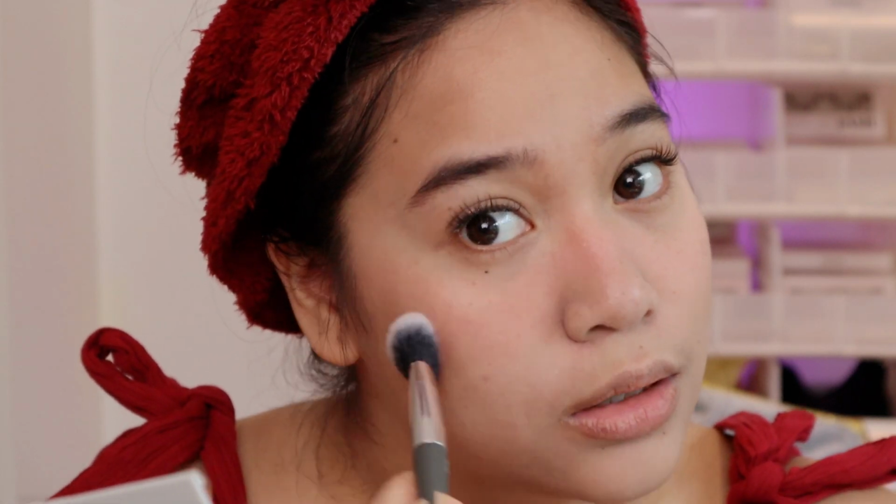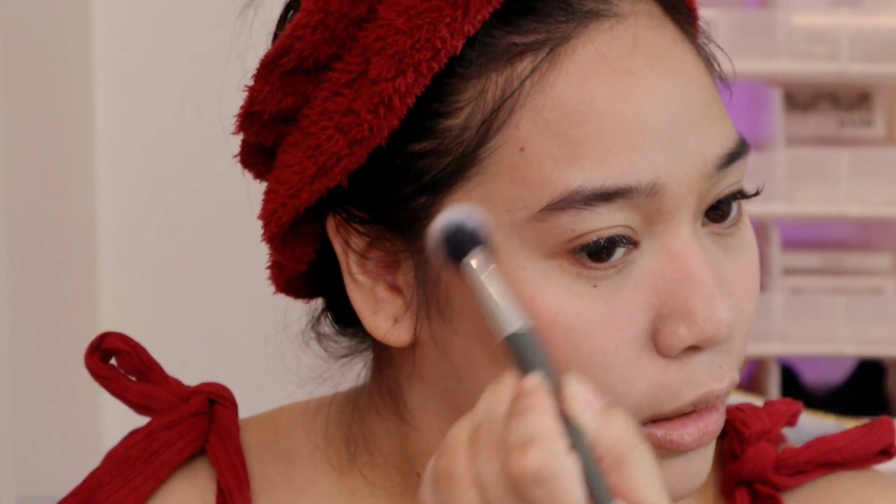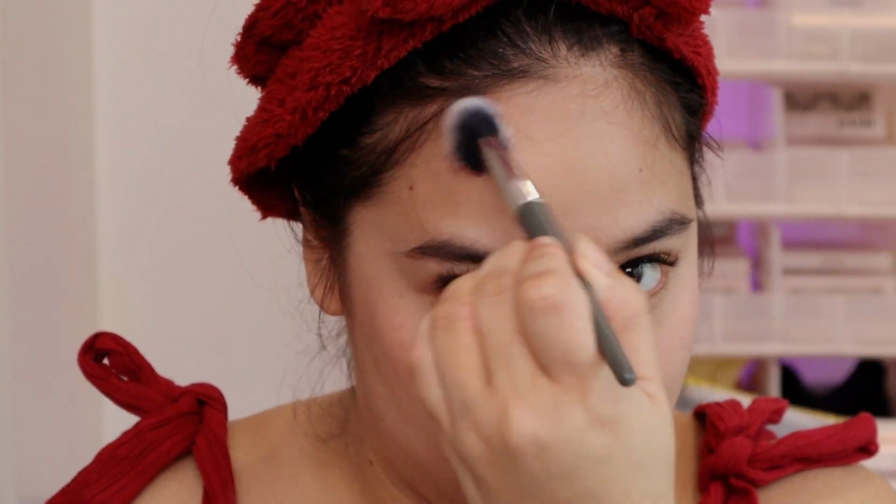There you go. Dry talaga yung skin ko, guys. Sorry, pero tinatry niya. To set... Oh my God! Ang bango! Amoy cake! Amoy cake yung base powder. Ayan. To set everything up.